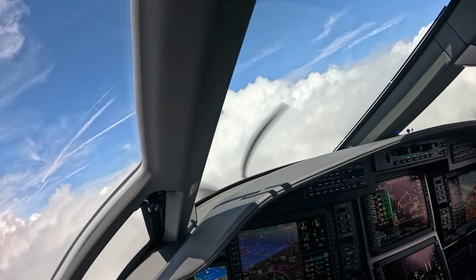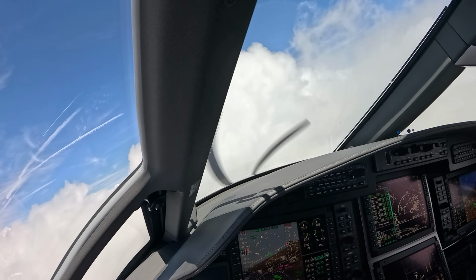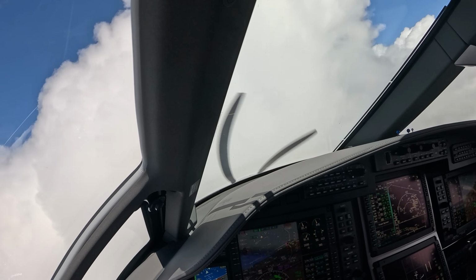14,000, cleared RNAV GPS Zulu, runway 32 approach to the Steamboat Springs Airport. Cross route at or above 14,000, cleared RNAV runway 32, Steamboat, Pilatus 1.